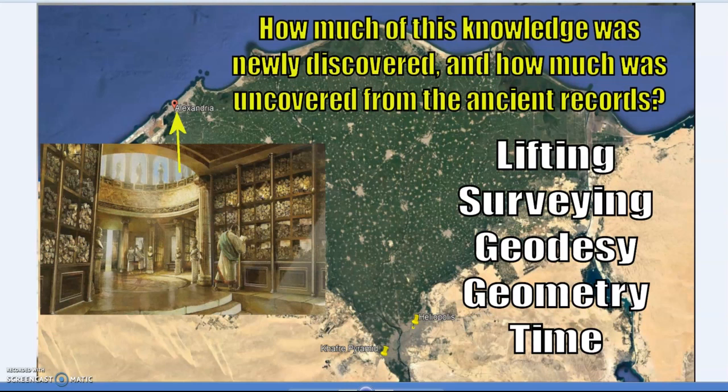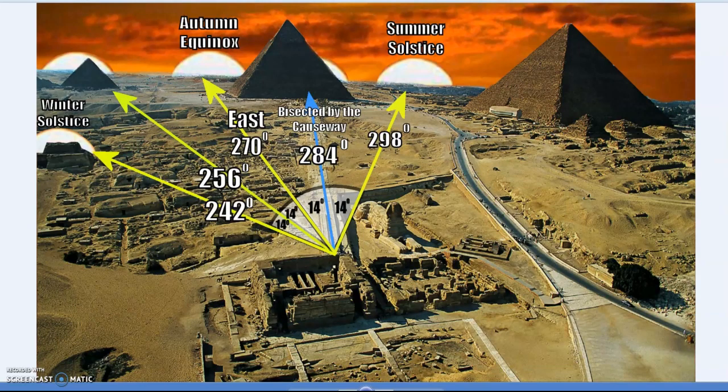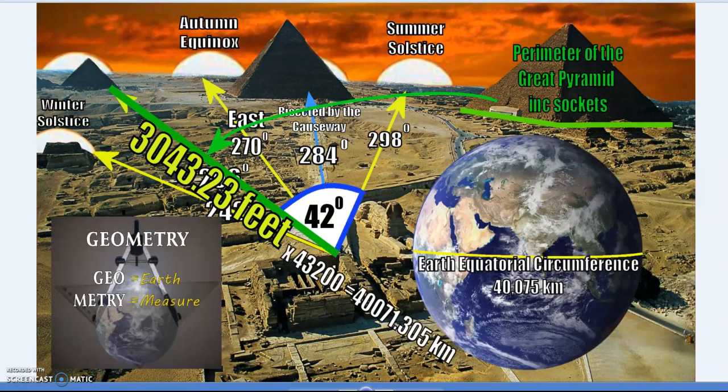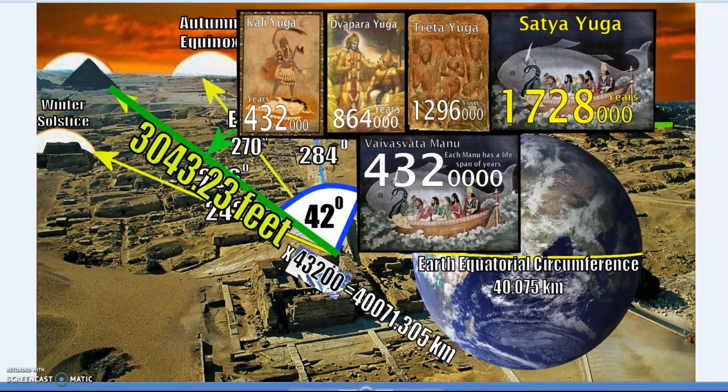But whether it's lifting massive stones, surveying with great precision, measuring the earth, measuring time, well, the Greeks and Romans are pointing us back to Alexandria and especially back to Heliopolis. And that's going to be an important theme. So again, with the zero point and the distances and the angles, we have geometry, earth measure, evidence there.